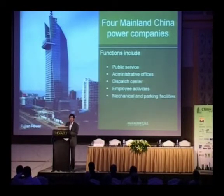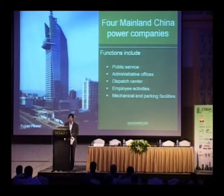Next I'm going to briefly talk about the 4 projects we designed in China. Rather than zooming in on the details, I'll speak more generally, summarizing some of the key approaches we have. This is the Fujian Provincial Power Company. It's about 195 meters tall, and still the tallest building in the city of Fuzhou. Even though they are different corporations, they have common features.